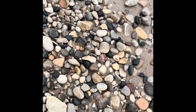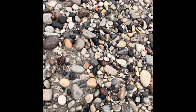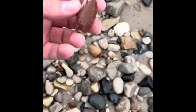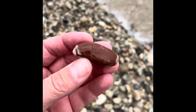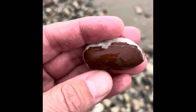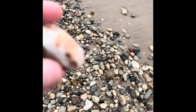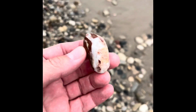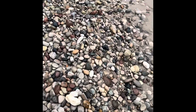Just trying to hug the edge here and then do some dry rocks on the way back. It's a cool little piece. Half red, I don't know. Might just be a variolite or something. And then this big quartz bomb on the other side. Kind of cool, just cool colors. Hard to do anything with though. Okay, let's find some more.